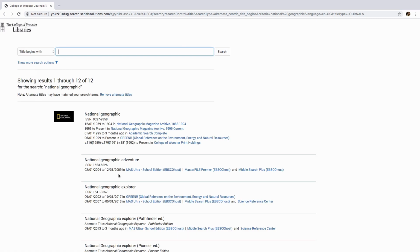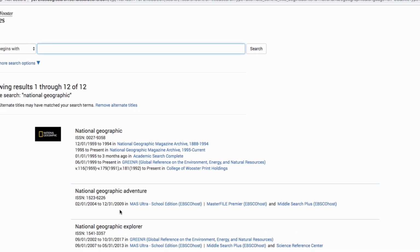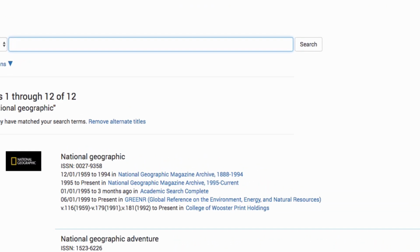As you can see, searching for National Geographic returns several publications in that family. I'm only interested in the top one, so let's take a closer look. Journal Finder found 4 ways to get to National Geographic.